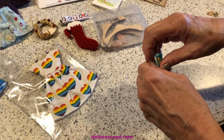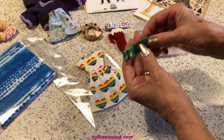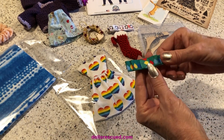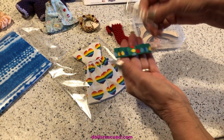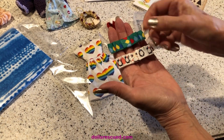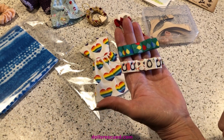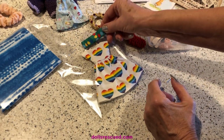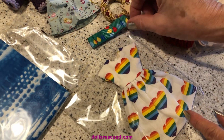Oh my goodness, is this what I think? Oh my goodness, it is. Look at this hair bow. Oh, or clip, hair clip. Isn't that adorable? She also made this one with the fat cats. I absolutely love these, Beth. Thank you so much. My dolls are going to look so cute. And look here. How cute is that? It made Tammy's dress look very Christmassy.